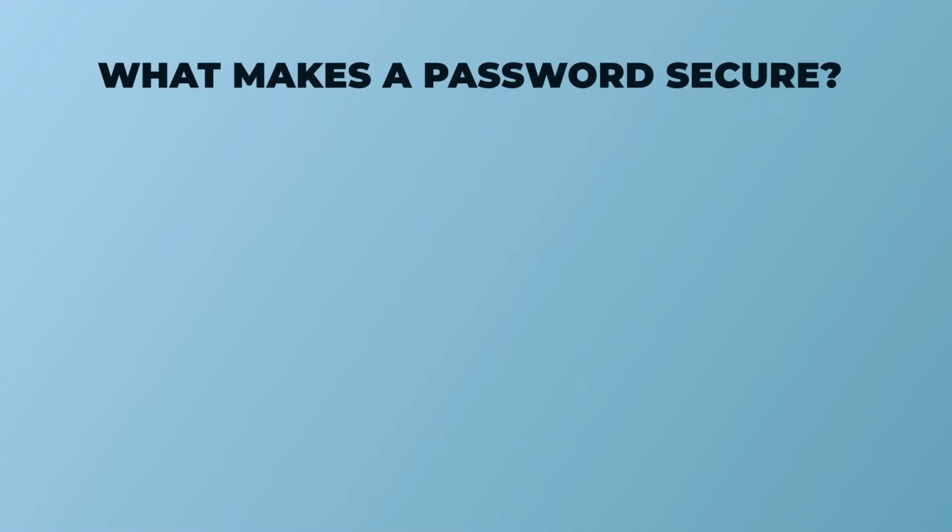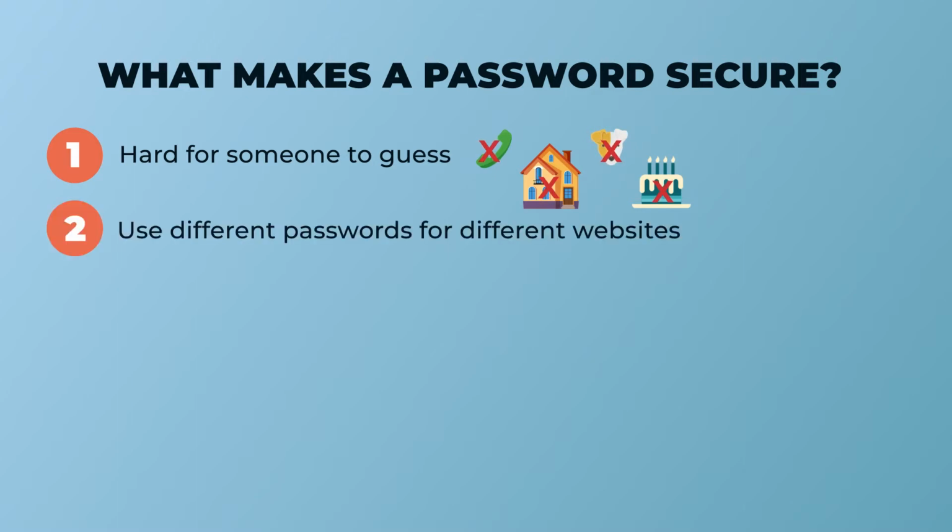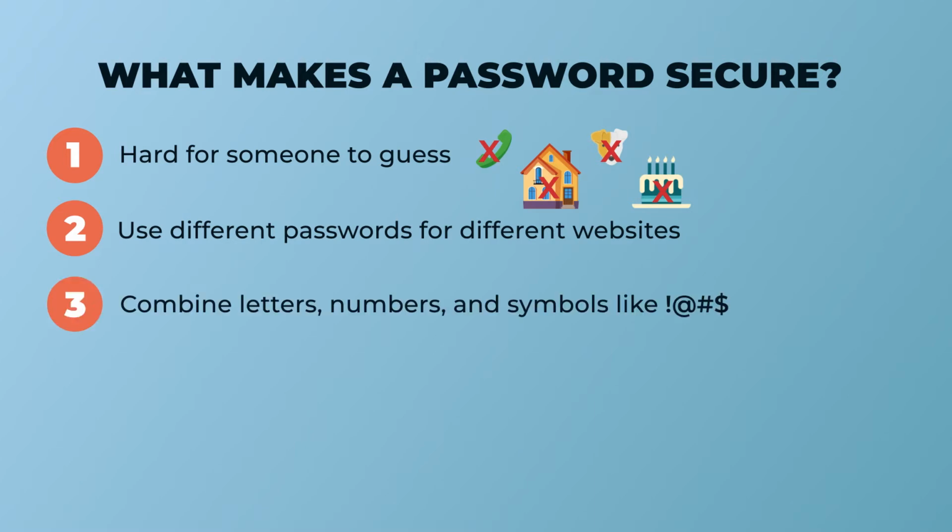Alright, let's talk about what makes a password secure. Number 1. Pick a password that's hard for someone else to guess. It shouldn't include any personal information like your phone number, your address, perhaps your birth date, or your kids' or pets' names. Number 2. Use different passwords for different websites, just like you would have different keys for your house and your car and so on. Number 3. Combine letters, numbers, and special characters in your password.